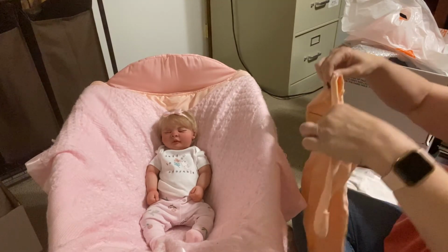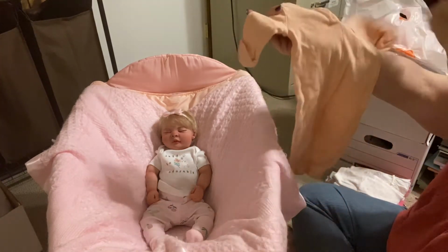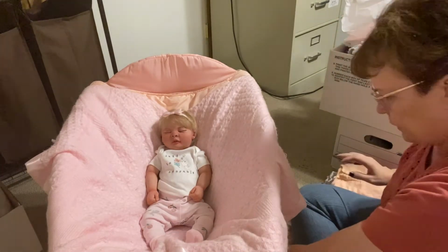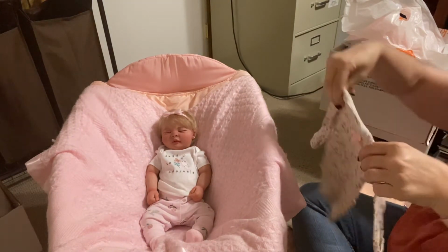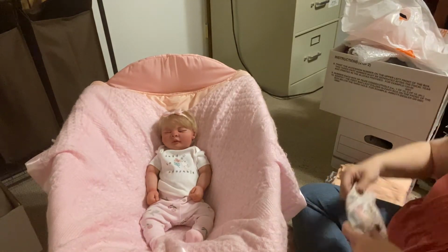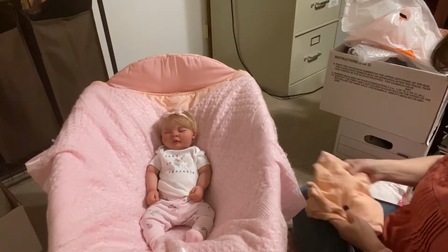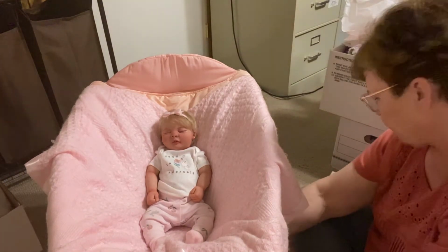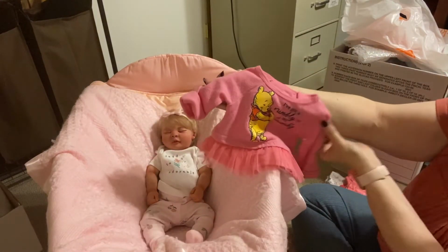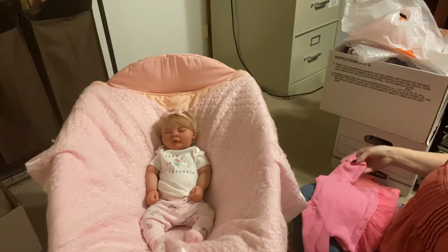And then we have this gown. And then we have this little long sleeve onesie. And that's what was in this box. So that's the little items I got in here. But I think that is so, so cute. I love my Pooh Bear. I got a rumbly in my tumbly. That is one of his famous sayings.